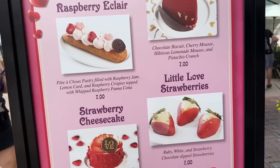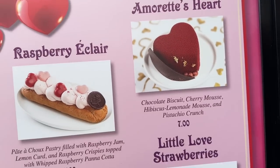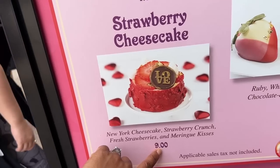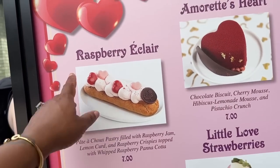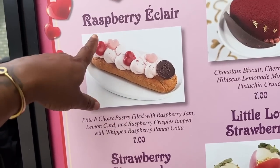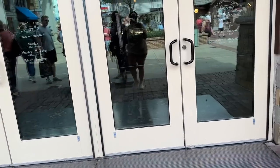First stop is going to be Amorette's. Am I saying that right? Amorette's. Yeah, ain't no A in there. So Cleveland is going to get the Little Love strawberries. I'm going to get the strawberry cheesecake. $5 though. What, you get three little strawberries for $7? They got a raspberry eclair. This got strawberries in it. And then a raspberry eclair and Amorette's heart. It looks cute. All right, let's go in and see it in person.